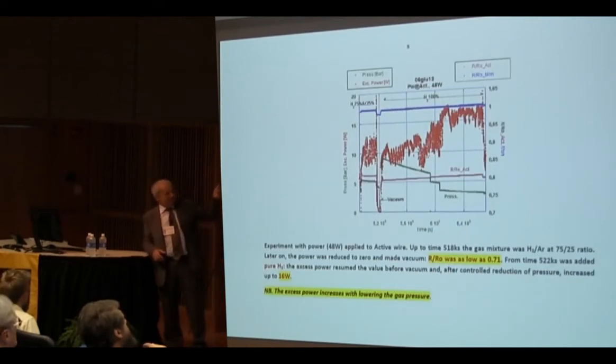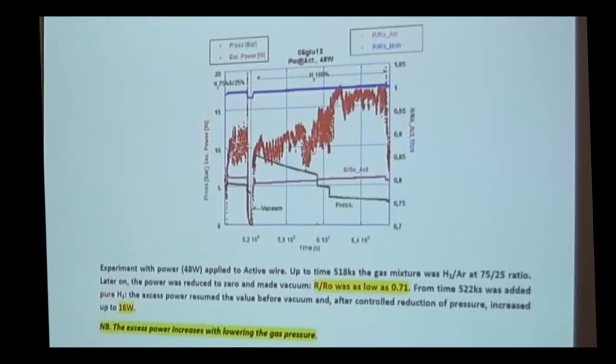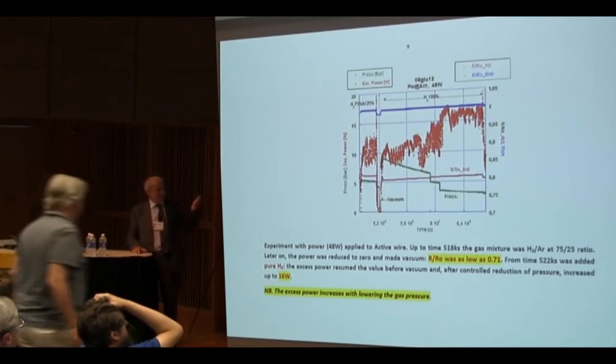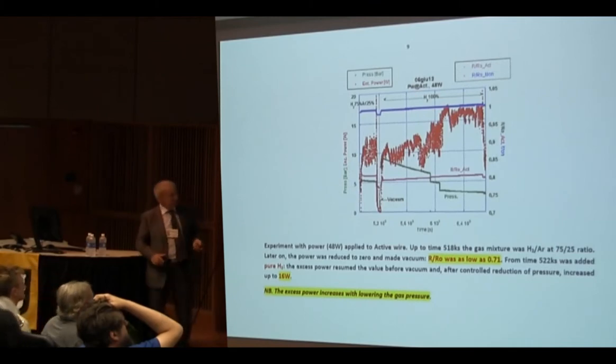This graph is the main graph that makes people worry that we made some mistake, and ourselves too. Decreasing the pressure, in green, the excess power increases. When we make steps, the process increases and decreases until stable. Here we stop. So there is a strange possibility that the gas inside the chamber can affect the anomalous heat production. Because of this we spent over two months making a lot of calibrations, to be sure.